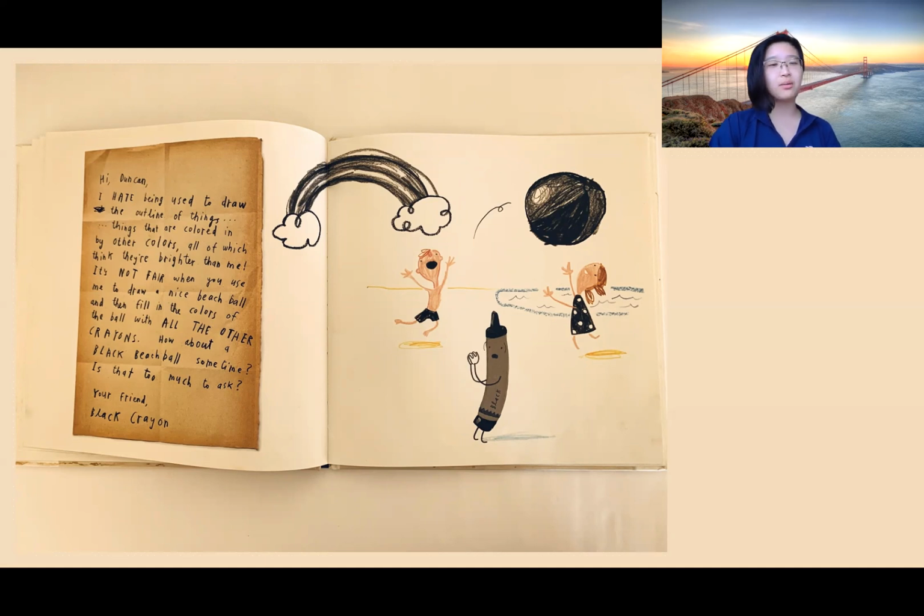Your friend, Black Crayon. Now I'm noticing a lot of repetition here. Remember, repetition is when the same thing happens over and over and over again. What is repeating in this book? Where is the repetition?